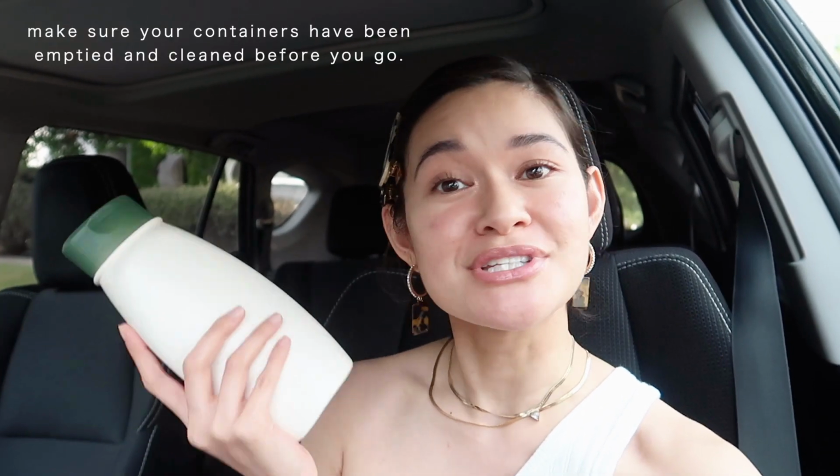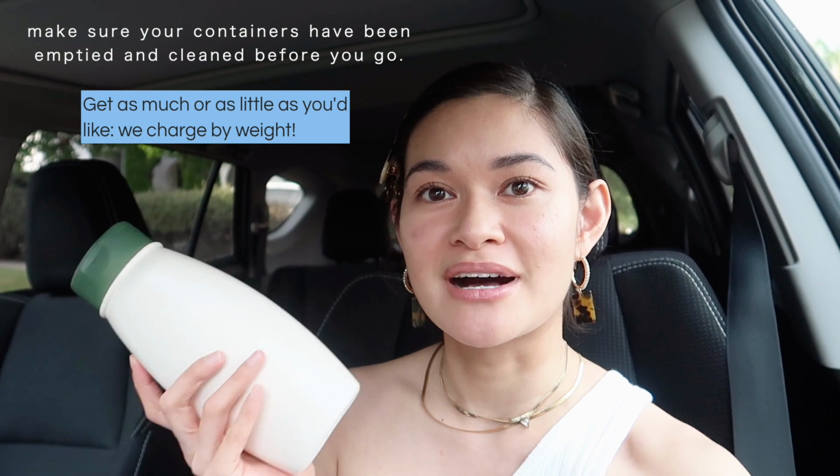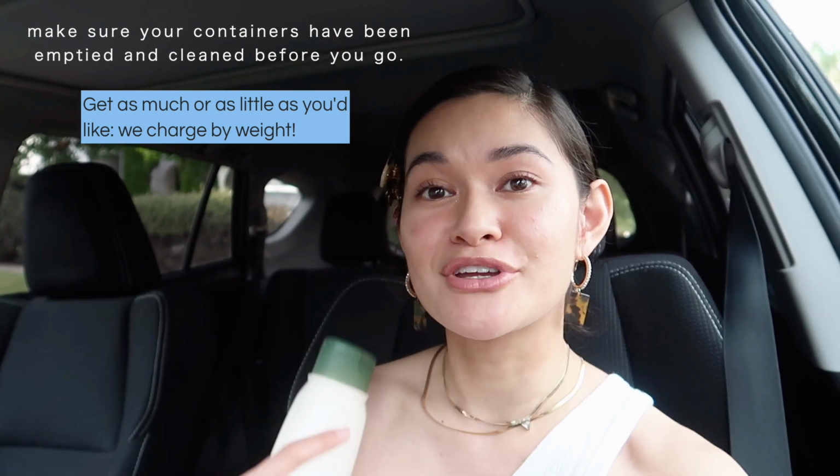For today's sustainable adventure, I'm taking you along with me to Earthwell Refill San Diego. It is a zero waste refill store where they sell things such as laundry detergent, lotion, and shampoo, all in bulk, so that you can bring in your own container or purchase one from them and refill. Instead of buying a new plastic bottle every time you run out of body wash, lotion, or shampoo, you can just take your container to Earthwell and refill on all of your home essentials. All right, let's go inside.